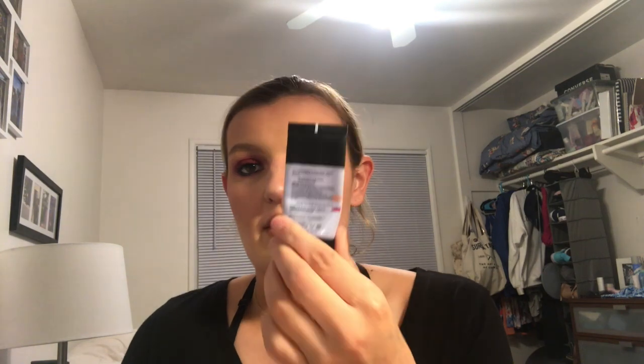I'm going to go in the order that I apply these to my face. First is the Smashbox Photo Finish Minimize Pores Primer. I remarked it. I had a hard time squeezing the air out of it last time, so I just didn't mark it. So this is 2 months of progress.